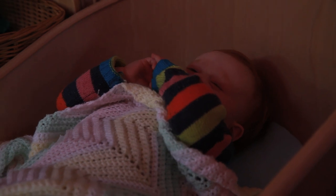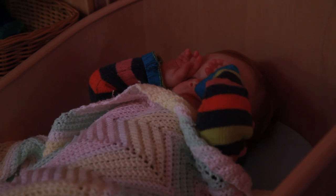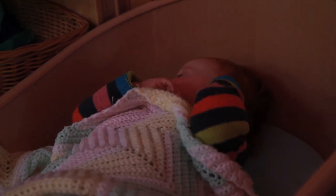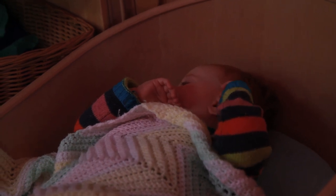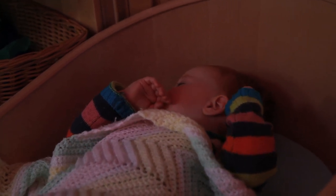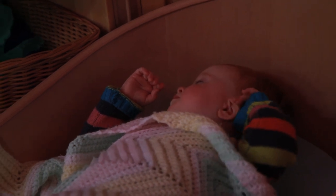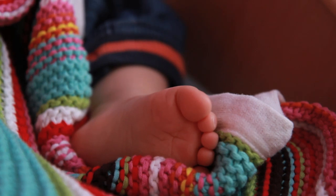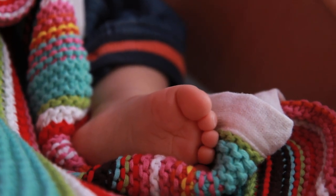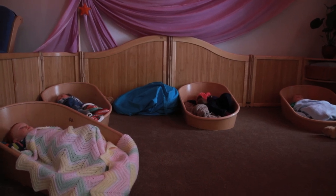Evie stirs, but is given the space and time to get herself back off to sleep. She strokes her ear to soothe herself. Being more independent and taking control is known as self-regulation. Waking up too soon and being able to put yourself back to sleep is an important self-regulation feature. Children use sucking, movements, or tactile feelings like stroking or feeling a blanket to put themselves back to sleep.